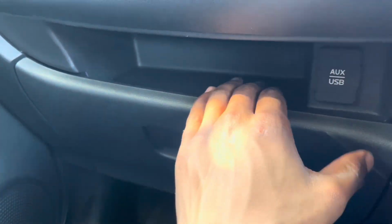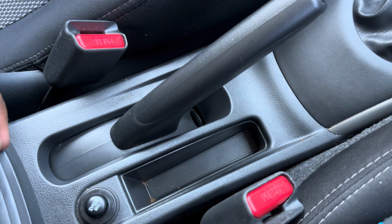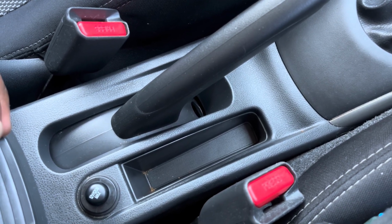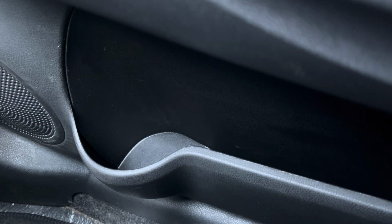In terms of practicality, you've got this space for smaller items and a decently sized glove box. You also have a 12-volt socket over here for you to charge your phone. If you are looking for cup holders, you have two over here and one in each door bin as well.